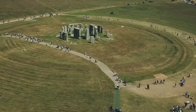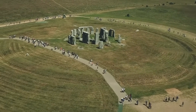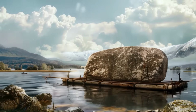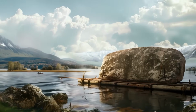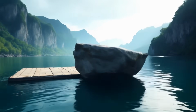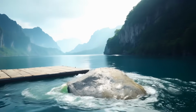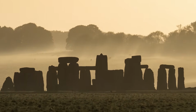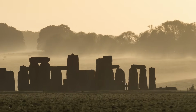Anyways, this theory was debunked because it was warmer back then than it is today. There's also the river theory that suggests that the rocks were floating along the river from the quarry to the site. But if we're talking about sarsen rocks, they're too heavy to float. So there goes this theory. What we're saying is, no one knows how the rocks were moved.